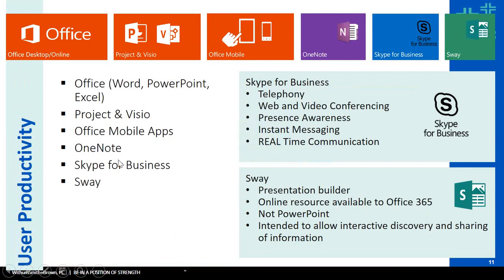OneNote is also available, and OneNote is now embedded in a lot of different productivity features, which is great, and allows you to have team notebooks, individual notebooks, and it's just a great tool. Everyone I've ever talked to always loves OneNote. It's a great tool. And then we get to Skype for Business and Sway.